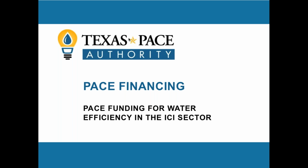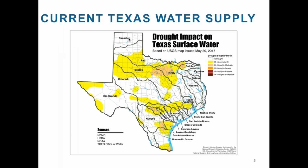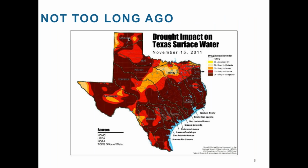So before I jump into PACE, I live in Austin, and it's been kind of wet lately. There's been a lot of rain the past year or so. And if you look at a map of what Texas looks like right now in terms of water status, it looks pretty good. We have come out of the drought. The immediate strain on our water supply has been relieved. But it hasn't been too long ago since the state looked like that.